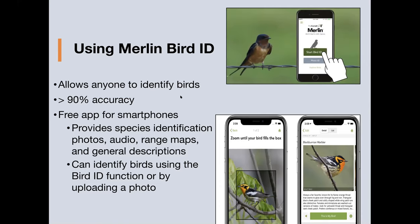Or let's say you have a question about the bird, you want to look at the range map. Is this what I think I'm seeing? And you can get a lot of interesting birds. It'll also sort it by different sizes, shapes, that type. So kind of a good little app. I would go to that YouTube channel and check that out because I think that's a nice app to use. Next.